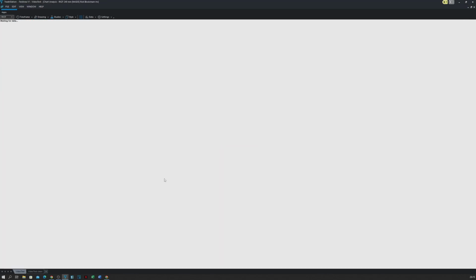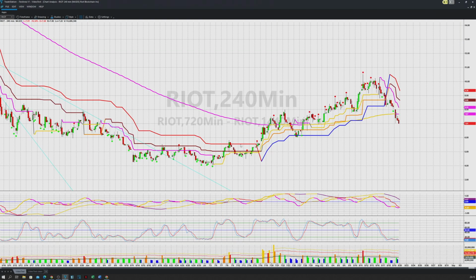Check Riot and Mara. You can see all the caps moving down. This was a squeeze as we predicted. Move to the 10, from the 10 moving down again to bring the buyers at around the 6 area, which is good.